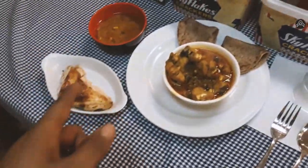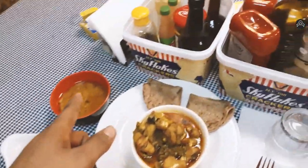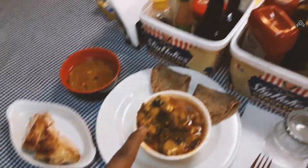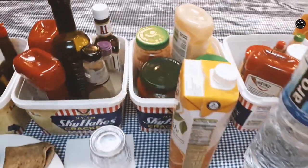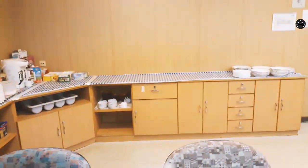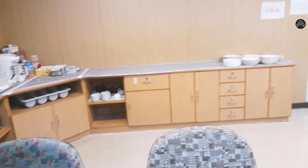So this is the food that I have today. It's Saturday and I have chicken, pulse, chapati, this is ready made chapati, and fish curry, juice, etc. So this is the mess room. The mess man keeps all the food items, whatever chief cook makes, and I don't know if this is hot or not, but I'll check.